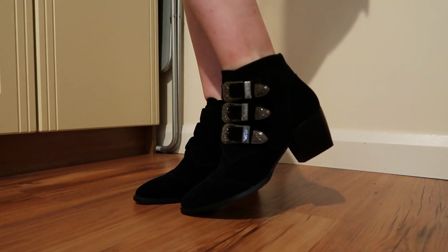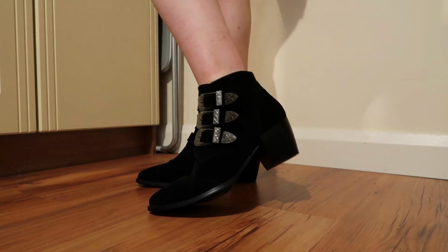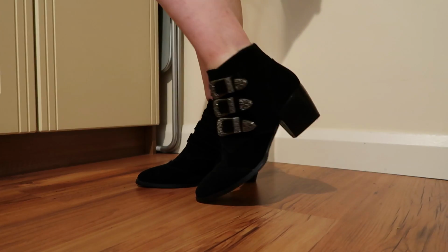I want to say they're velvet. And I think they're kind of similar. They're very similar to the Chloe boots that are out with the buckles across them. I absolutely love the Chloe boots, but I just can't afford to buy them. I just can't. So I saw these here on Boohoo.